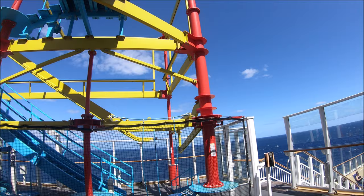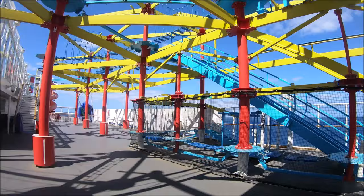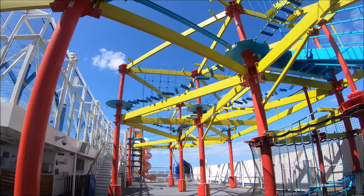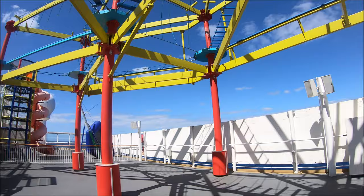Alright, so this is the little ropes course. I'm assuming it's too windy because right now it's closed, which kind of sucks. This is what it looks like. And then there's a plank somewhere. I'm not trying to find it, but there's a plank somewhere where you can walk to the edge of the ship. And I don't see it.